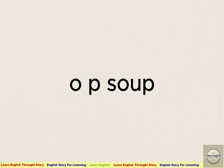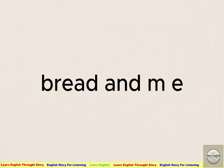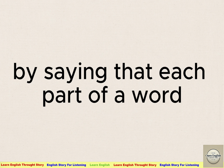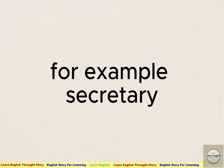S-O-O-P, soup, B-R-E-D, bread, and M-E-D-I-C-I-N, medicine, for example. Webster also influenced American pronunciation by saying that each part of a word must be clearly pronounced. For example, secretary, not secretary.